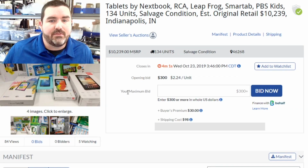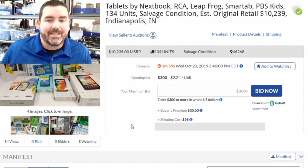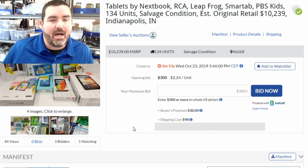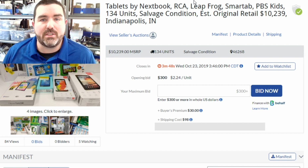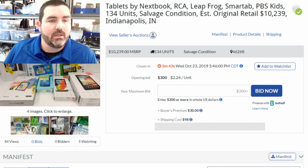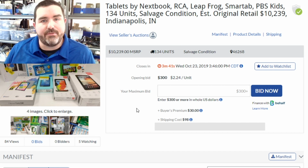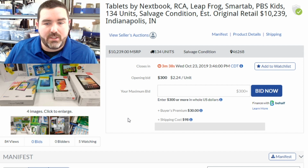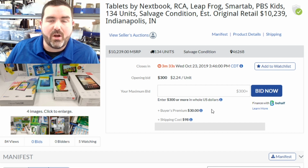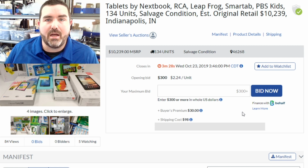We've got a lot of 134 tablets. These are marked in salvage condition. I have bought from this online liquidator before, but I have not purchased from this specific location. But I have purchased this type of lot before, or these types of items. So I'm kind of familiar with them. A couple things to keep in mind is right now it's starting at $300. We do have a premium of 10%. So as the bidding goes up, the premium goes up, and from where they are to me, it's $100.